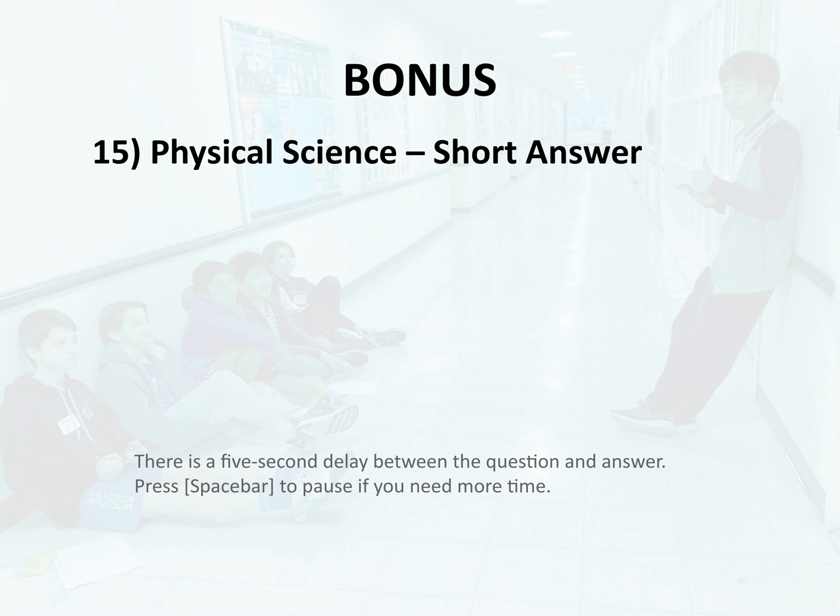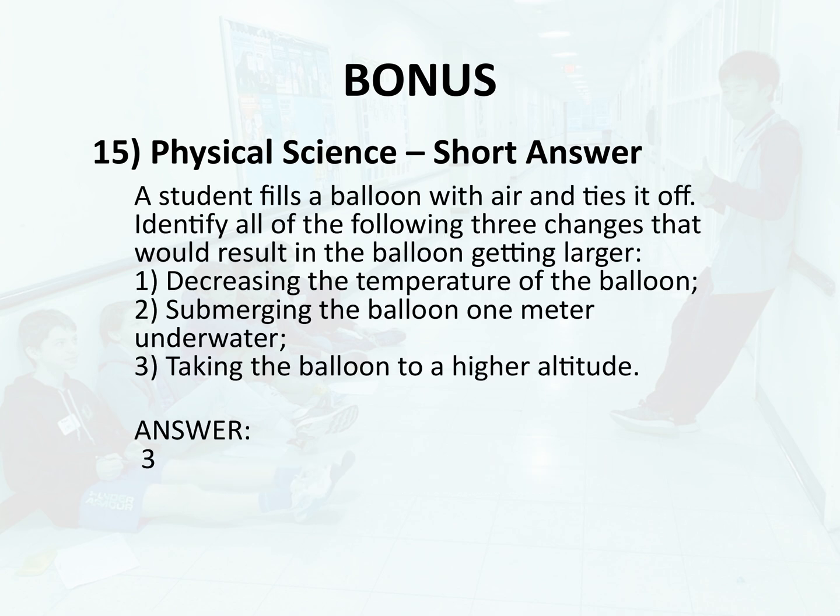Bonus 15. Physical science, short answer. A student fills a balloon with air and ties it off. Identify all of the following 3 changes that would result in the balloon getting larger. 1. Decreasing the temperature of the balloon. 2. Submerging the balloon 1 meter underwater. 3. Taking the balloon to a higher altitude. Answer: 3.